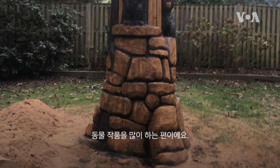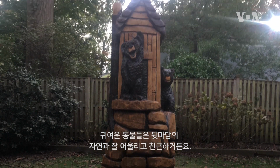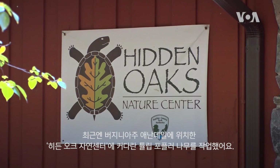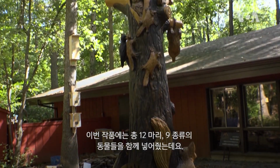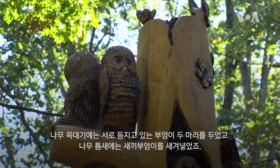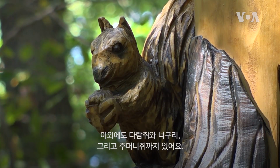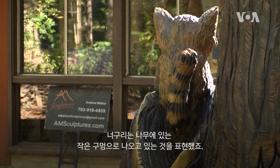I do a lot of animals because it's just an easy thing to capture beautiful animals in their environment. I just did a large tulip poplar at Hidden Oaks Nature Center in Annandale, Virginia. There's about 12 different animals on the tree, about 9 different species. So there's an owl way up high, and then another owl behind it, and then a baby owl in a crevice. There's a squirrel, a raccoon, and a possum. The raccoon's popping out of a little hole in the tree.